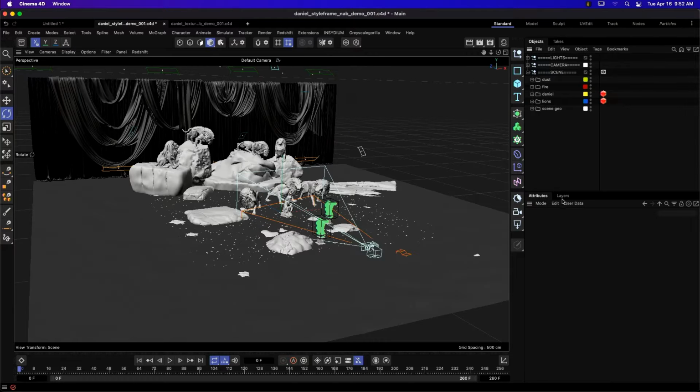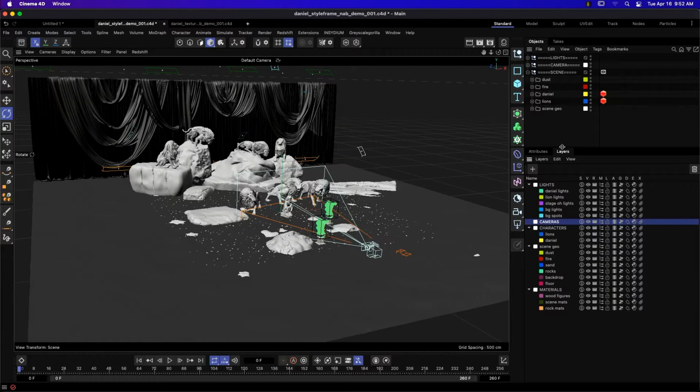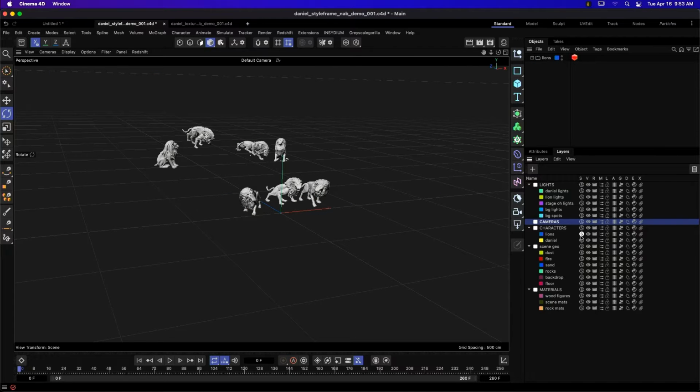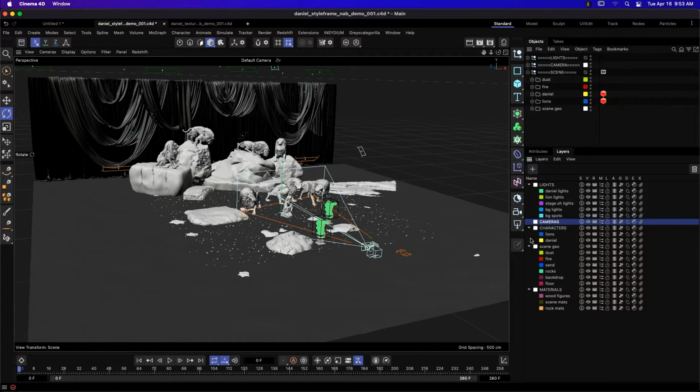I'm also making extensive use of the layers palette. Here I have all of my scene ingredients broken out into layers so that I can quickly isolate things. If I want to just solo up my Daniel character there, I can do that. Solo up my lions. That's just a way of keeping things organized and quickly navigable. So there's that. Let's jump back into my scene here.